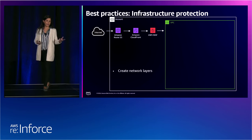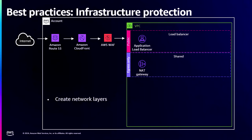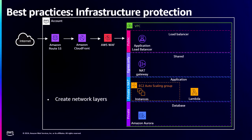Okay, then when we look inside of our VPC, we can have a load balancer, so an application load balancer, to reduce the surface area of any potential attacks. Your NAT gateway for egress traffic. And then your application database, which again, according to best practices, you have within a private subnet.